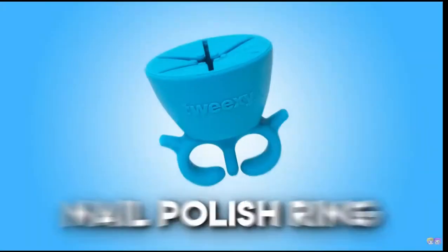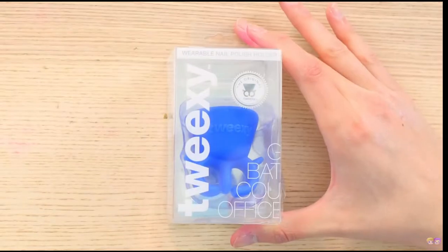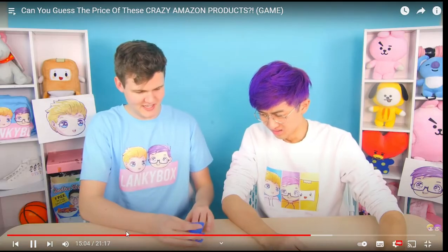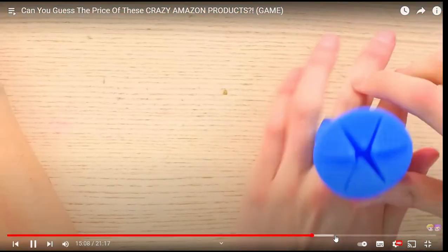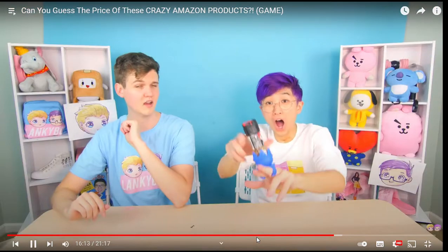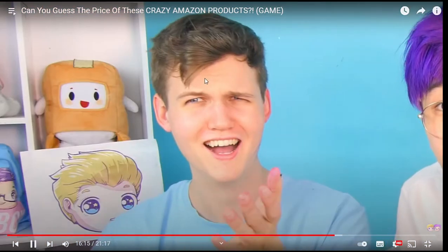Okay, we're gonna buy the next product right now, which is this nail polish ring. What? Okay, so this is a really interesting one. I don't know if you guys have already seen this, but basically, it allows you to take nail polish on the go. Okay, so it's basically just like a giant ring that you wear like this. Yeah. And with a pepper grinder, and now, oh, that's actually pretty nice.